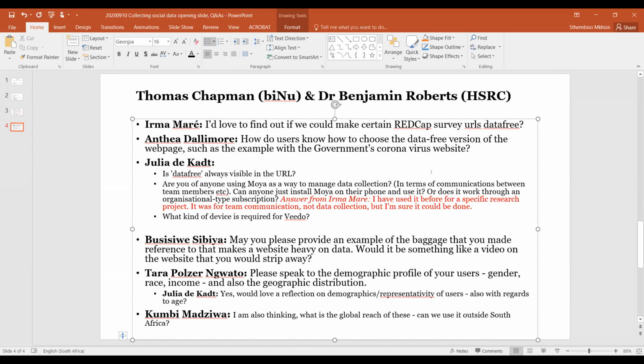And Julia has asked, is data free always visible in the URL? Yes and no. We have a service where you can change that. If you would like to make a specific URL for your company, for example hslc.free.co, you can manipulate that and change that. But that's an added service, and we've tried it with other customers. However, as I mentioned in my presentation, we've really built that trust in the datafree.co domain. So it is somewhat of an advantage to have that, as your end users will know. Many users are, and we are definitely informing them of that.